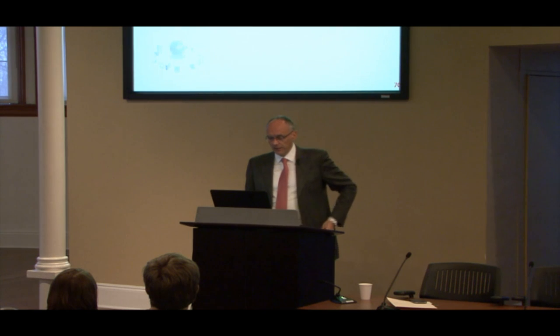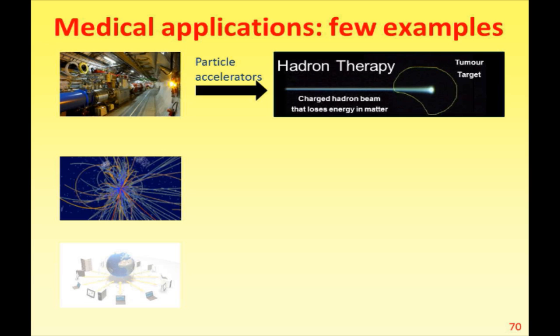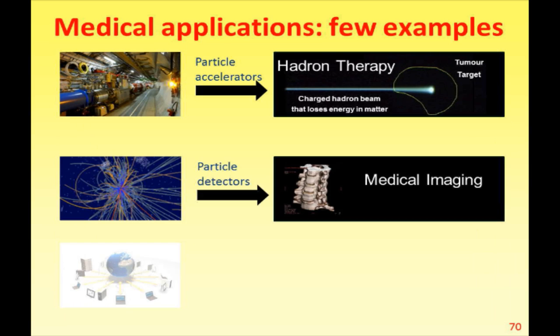There are technologies, which I told you about, that are typically applied for medical applications. One of the most important ones is the recent use of hadron beams for therapy of tumors. Remember that accelerators of particles are developed in particle accelerator laboratories like CERN or Brookhaven, as you heard before, but then of the 17,000 accelerators, only 100 are in science laboratories. Everywhere else, all the others are in hospitals, in industry, in all sorts of different fields where you use the accelerators for various purposes.